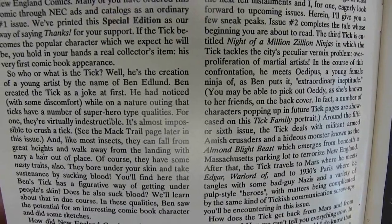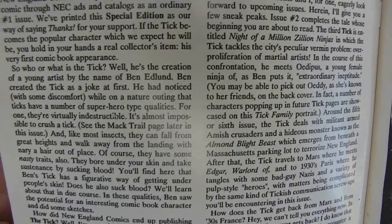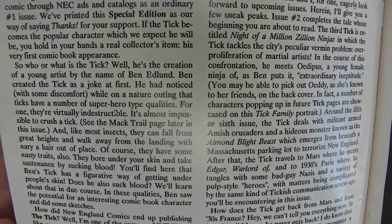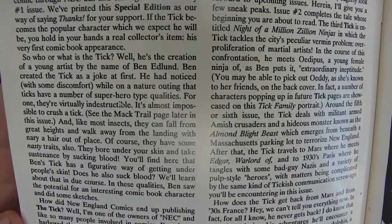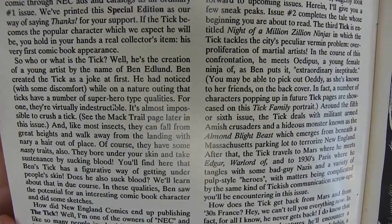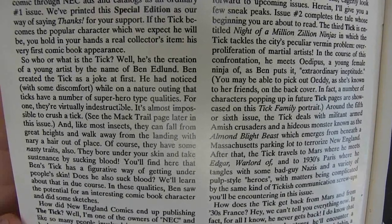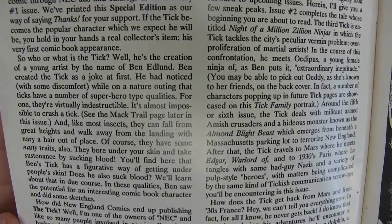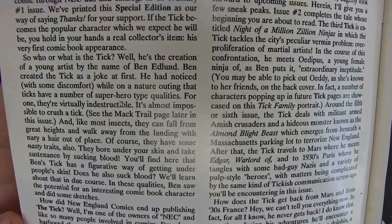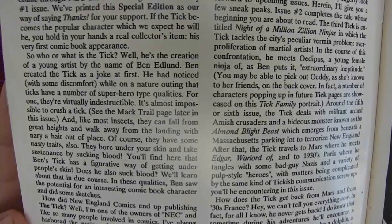And like most insects, they can fall from great heights and walk away from the landing with nary a hair out of place. Of course, they have some nasty traits also. They burrow under your skin and take sustenance by sucking blood. You'll find here that Ben's Tick has a figurative way of getting under people's skin. Does he also suck blood? We'll learn about that in due course. In these qualities, Ben saw the potential for an interesting comic book character and did some sketches.